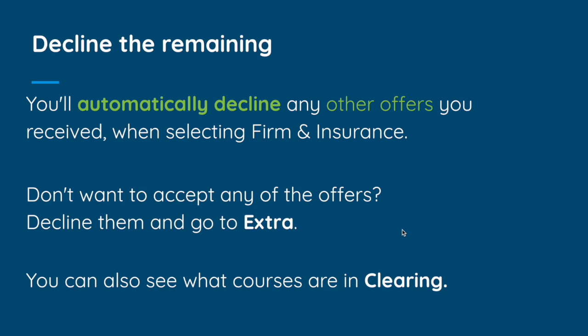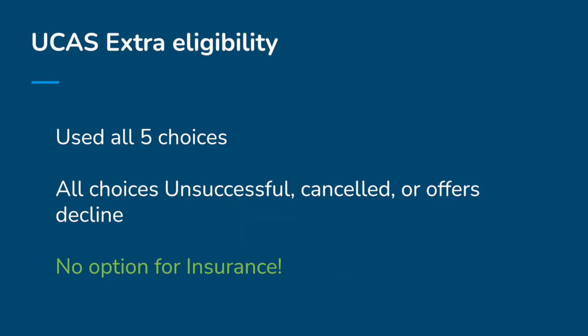You can also, on the 1st or 2nd of July, see what courses are available in clearing in case you do not meet the conditions of your firm or your insurance offer. Again, we can talk to you about clearing, and we will run a little bit of a workshop on this later on down the line as well. We've talked briefly about UCAS Extra. If you've been unsuccessful or you've declined your offers, you will be able to apply one by one to any remaining courses that are still open that interest you.